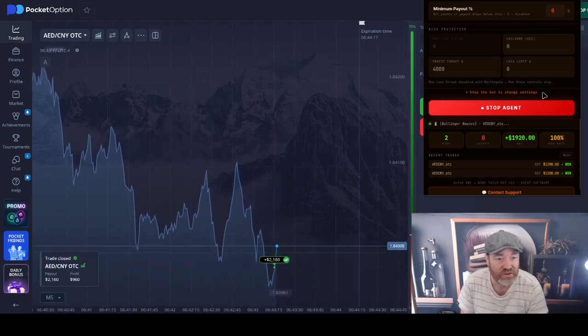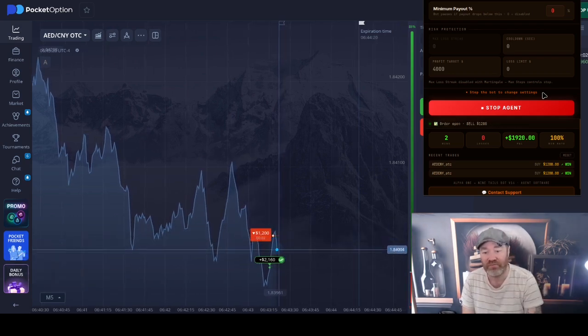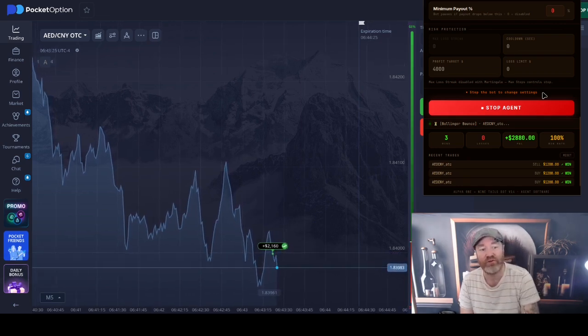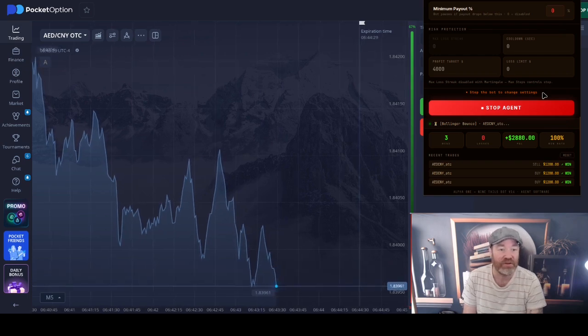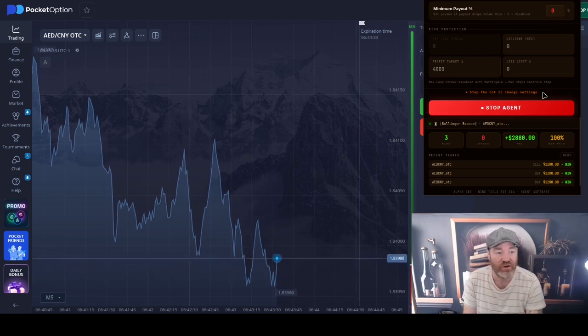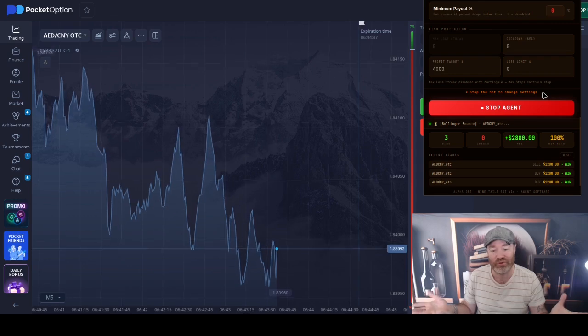The second trade is in also. We have 2 winners for now. Amazing, we have a very good start. Third trade in, we have $2,880 profit and 100% win rate. I believe we will need 2 more trades to reach our target. Can we reach 100% this time? I don't know, but looks good for now.